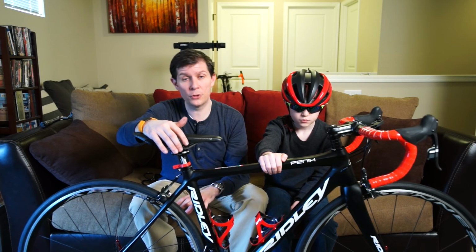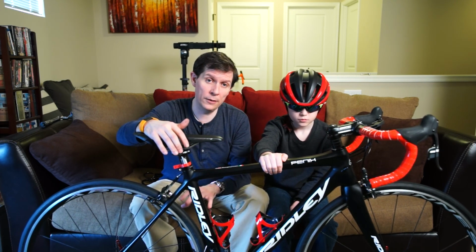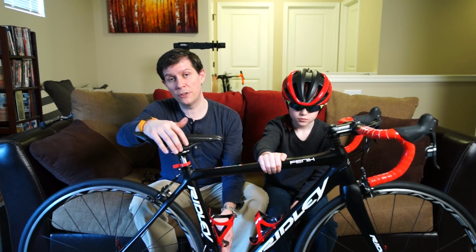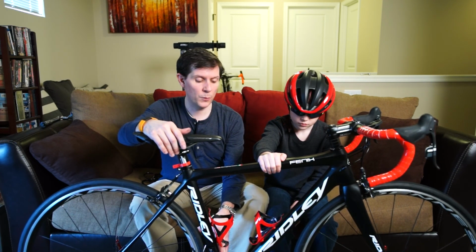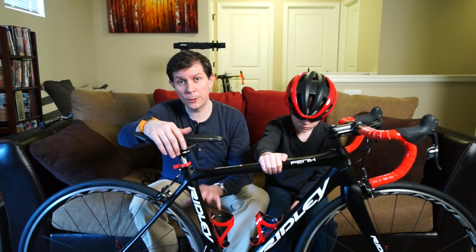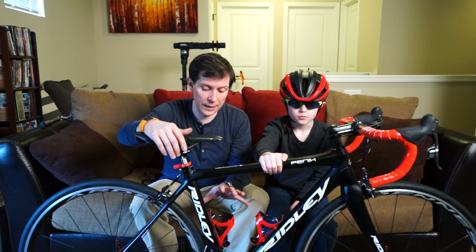Now, looking at the literature online, it says it's a mix of 24 and 30-ton high modulus fiber. On the sticker here, it actually just says 24-ton high modulus fiber, regardless of what the situation is. They have obviously done something with the layup here that creates the ability to have a stiff bike that is also forgiving and can take some really rough roads.